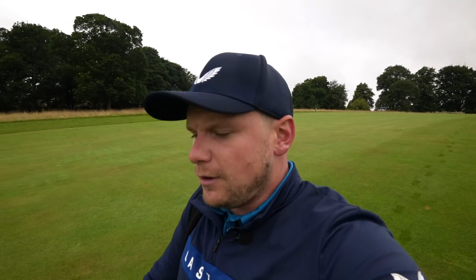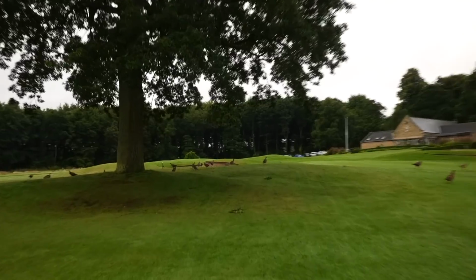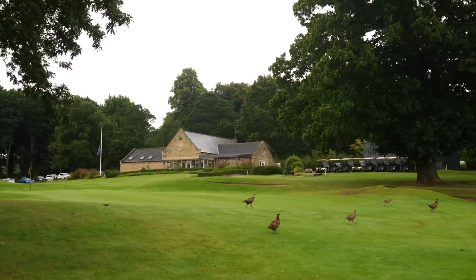I mean, in fairness, 3 fairways out of 3, and we're chipping for a birdie here. That's level par over 3 holes, which is generally what we do score. The bogey we made was down to a putt going entirely the other way than what I thought it would. So yeah, must still be early because the pheasants are all about, they've not run away yet.